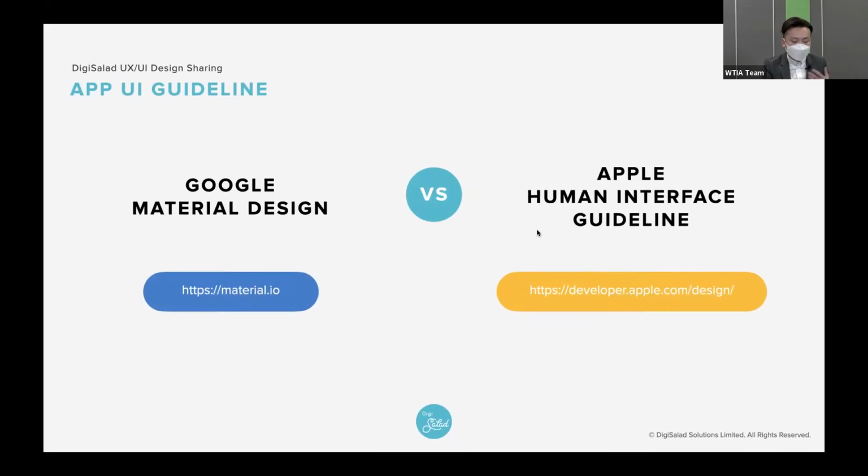If you don't understand what a design system is, I would suggest you take a look at Google Material Design and Apple Human Interface Guidelines. These two design systems are quite comprehensive and let the beginner designer have some understanding of what a UI component is and why we need to think about the motion graphic or animation or even the gesture in your app.